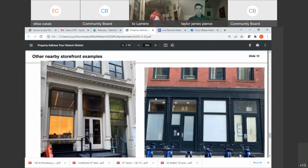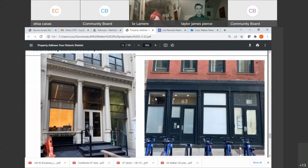I've canvassed Tribeca East and found many other buildings with similar restoration work and infill. Here are some examples of infill that Landmarks has approved in past public hearings. 58 White Street has similar metal infill, and 63 L'Esplanade has similar transom and framing details as 44 Walker. Despite the fact that ours wasn't approved, I believe our work is actually superior.